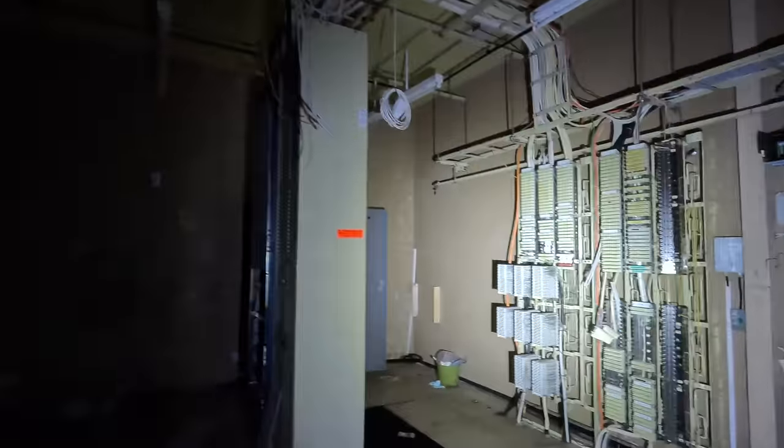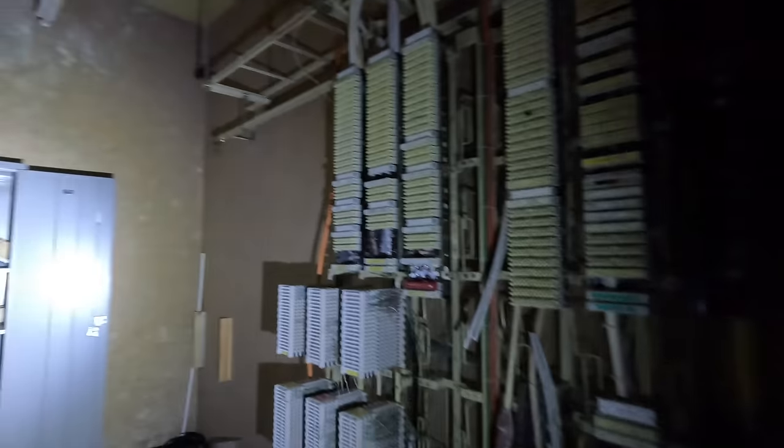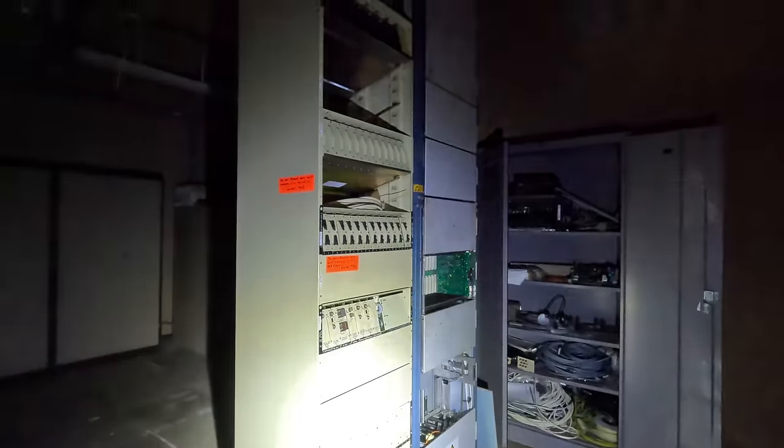The switch room for the communication systems. I wonder how many phone lines came in here and went out around the site. Electronic spares. All this comms equipment. I have not seen this anywhere else. Secure cabinets, racks, network distribution. Genuinely remarkable.